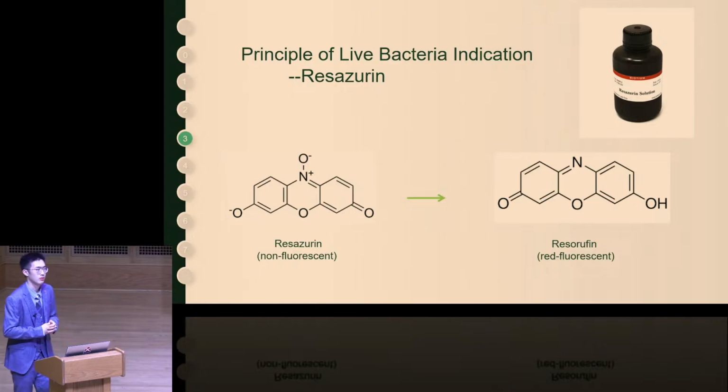You may ask, okay, we might have a plausible way to speed up the process, but how are we able to tell whether the bacteria is alive or not after it interacts with an antibiotic? The answer lies in this color dye called resazurin. Resazurin is non-fluorescent in itself, but after it interacts with living bacteria, it can be reduced back to resorufin, which is a substance that has a red fluorescence. After applying resazurin to a bacterial sample, we can just put it under a microscope and check if there's any indication of fluorescence.